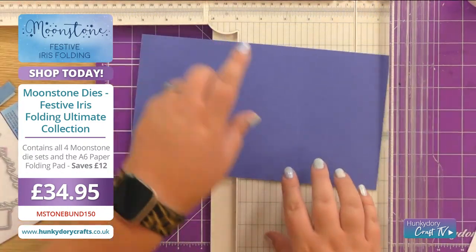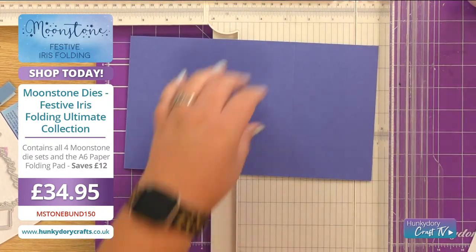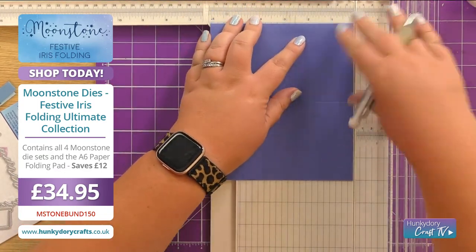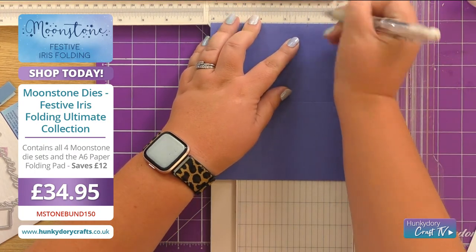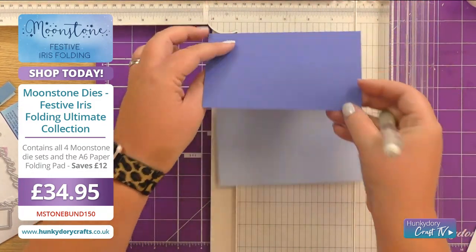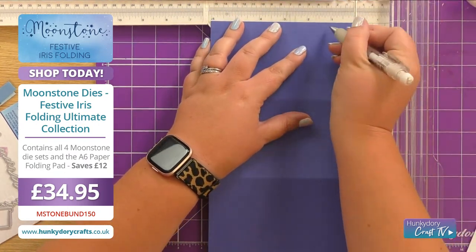So what I'm going to do now is cut away a section along here. I'm going to fold along this score that we've just created, and mark about 2 inches, I think, with no real measurement here. So 2 inches there, and fold it this way as well, and do 2 inches there. Then I also want to mark 1 inch at the bottom edge, so we're going to cut from there to there.